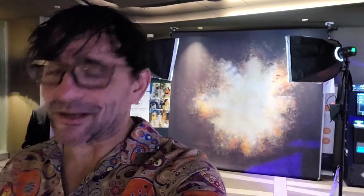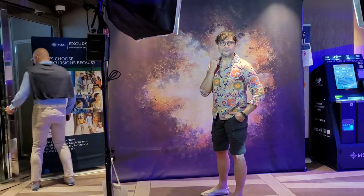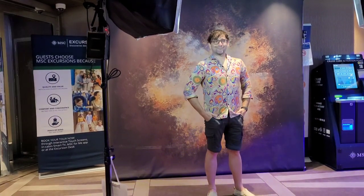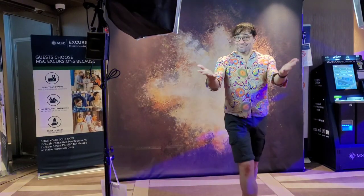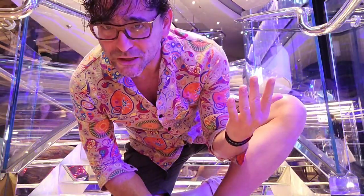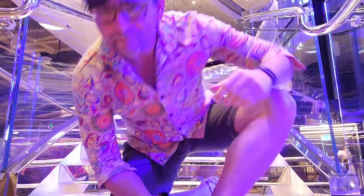Most nights, there's always multiple studios open with different backgrounds, and remember, it is always free to try. So, let's take some more pictures. 1, 2. There you go. If you have a shot in mind, just let them know what you want to do, and they'll almost always accommodate you. It's not always backdrops. They'll use elements of the ship to take great pictures too. Here we are on the most sparkly staircase at sea.